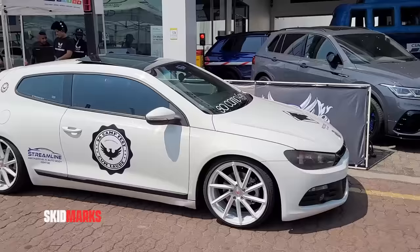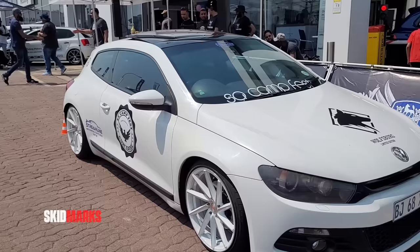This is the Campfest car that they gave away at Campfest 2023. That was this year's Campfest. They gave this car away. You just buy a ticket for the raffle.